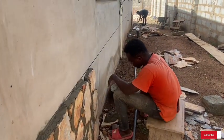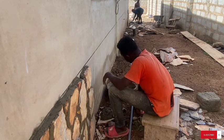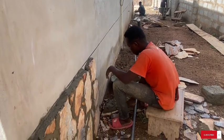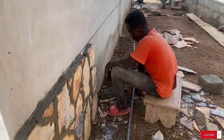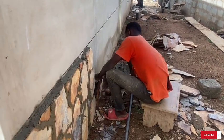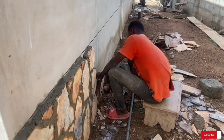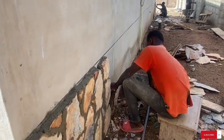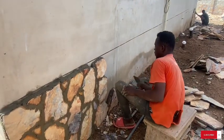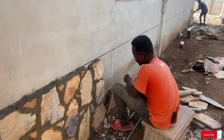So anytime you make up your mind to do stones, try your best to add the dampness chemical to the mortar they will use, or better still, let those specialists or professionals in charge of dampness treatments come and work on the building before you apply the stones.